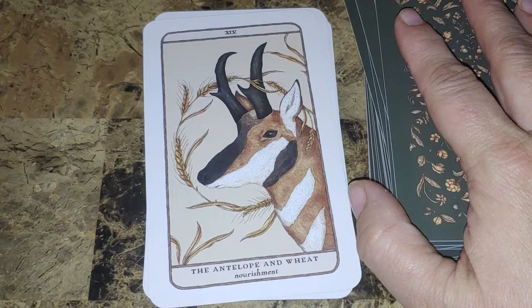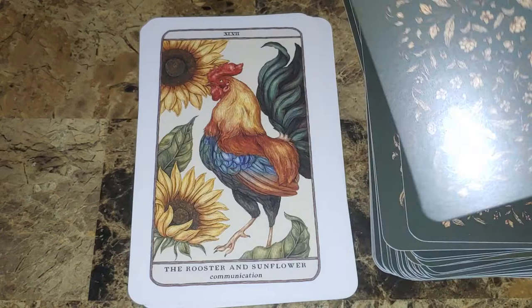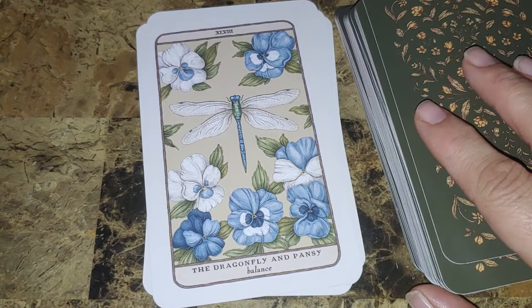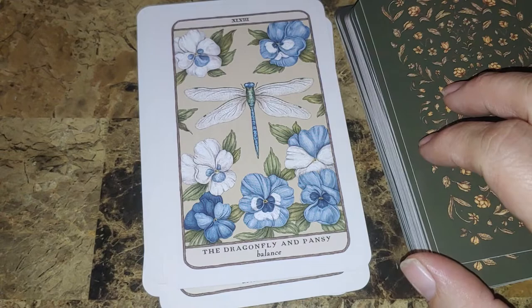45, the antelope and wheat, nourishment. 46, gorgeous, the butterfly and snowdrop, hope. Aw, 47, the rooster and sunflower, communication. Gorgeous deck. I say 48. Yeah, 48. Love that there's a dragonfly in this deck.